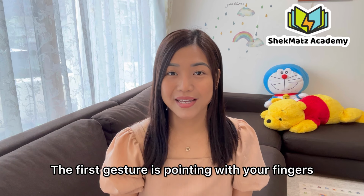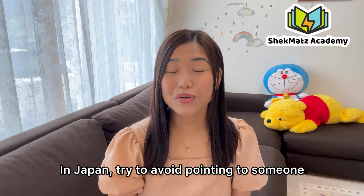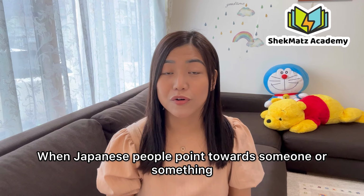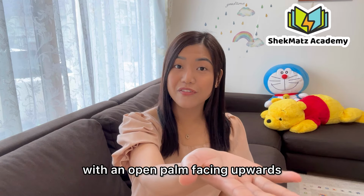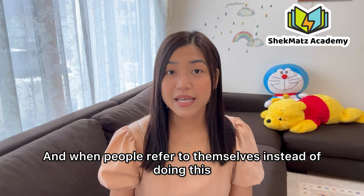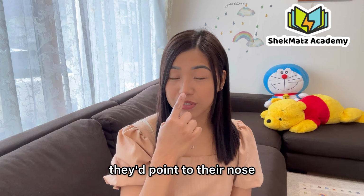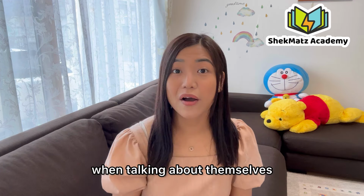The first gesture is pointing with your fingers. In Japan, try to avoid pointing to someone using your fingers. When Japanese people point towards someone or something, they extend their hand like this with an open palm facing upwards. And when people refer to themselves, instead of doing this, they'd point to their nose or sometimes even touch their nose when talking about themselves.